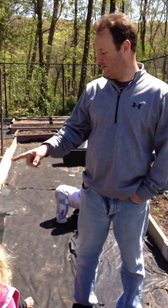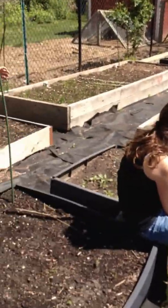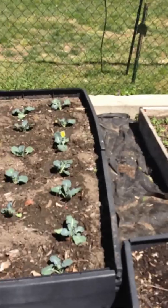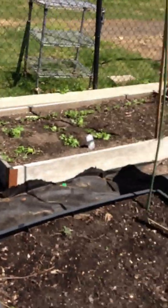Right now you can start planting broccoli, cauliflower, cabbage. We have kale in the garden. I've planted seedlings like carrots. We have arugula. We have broccoli rabe in here. We have peas in here. We have onions, and I'll show you all the various stuff that we have in here.